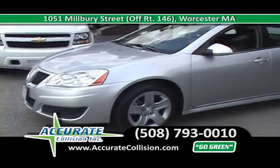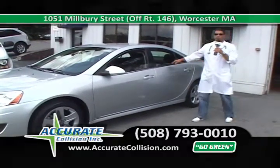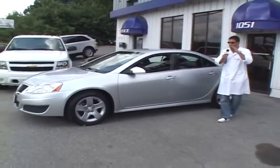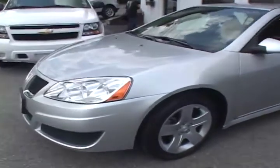This next vehicle is a Pontiac G6. As you saw in the previous show, this vehicle was one of what we called a storm survivor. This vehicle was damaged heavily by the tornado that came through Western Mass about a month ago. As you can see, this vehicle has been completely done over from top to bottom, front to back. Accurate Collision took all steps necessary to make this car back to new condition.